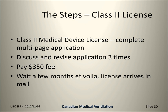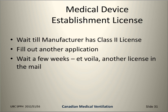Okay, bit of advice. Don't argue with the regulatory authority, right? You do what they tell you to do. And if they change their minds, you don't argue. You don't say, oh, okay. You say, yes, let's do that. So anyway, I revised the application about three times, ended up with half a dozen items instead of 140 on the list. And they waited a while, and voila, the license arrived in the mail. So that was, like I say, very low effort as far as I was concerned. Patience required, but other than that, not much.